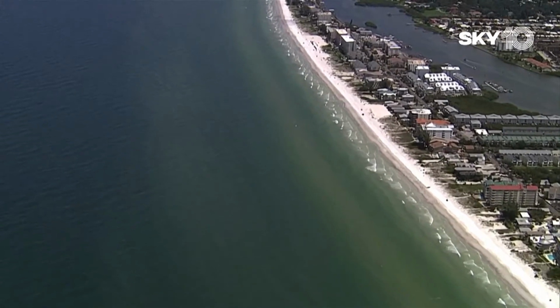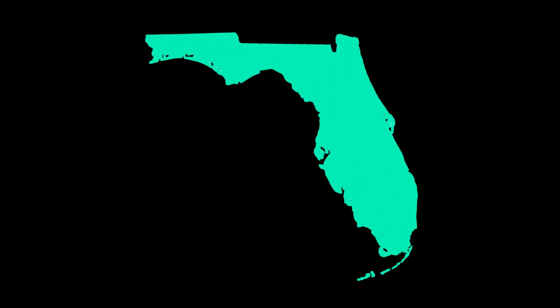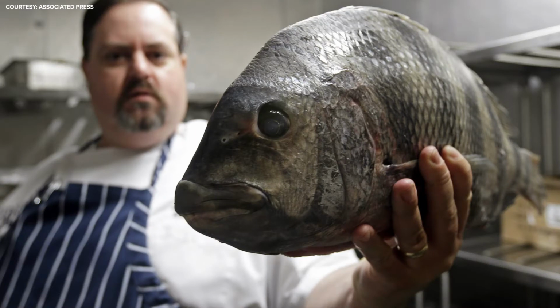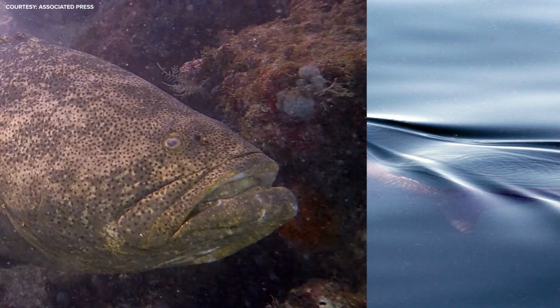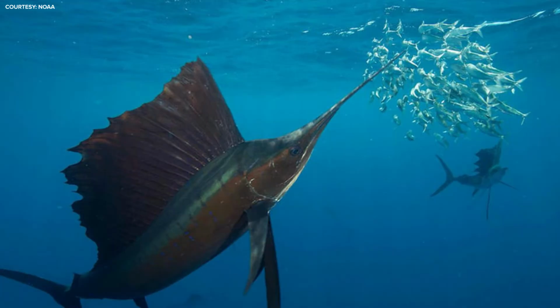The list of fish to catch in Florida just goes on and on and on. In the Tampa Bay area, some of the most common fish to see are red snapper, grouper, tarpon, sheepshead, and a few others. Head further out into the Gulf and you'll run into all kinds of sharks, Goliath grouper, wahoo, mahi-mahi, and sailfish, just to name a few.